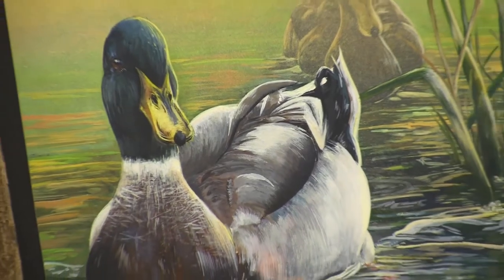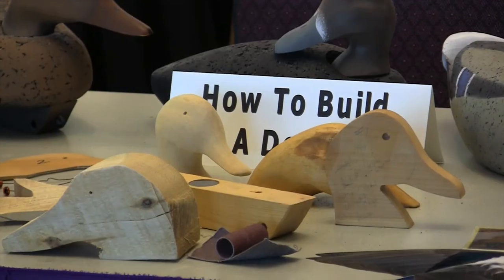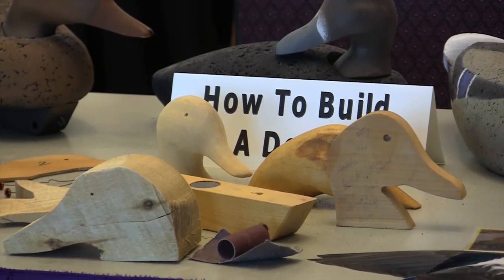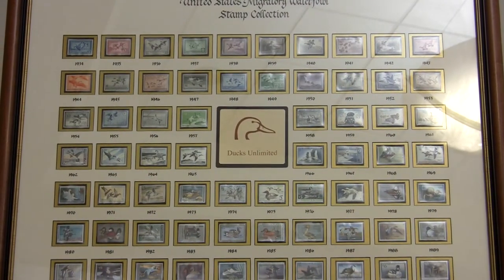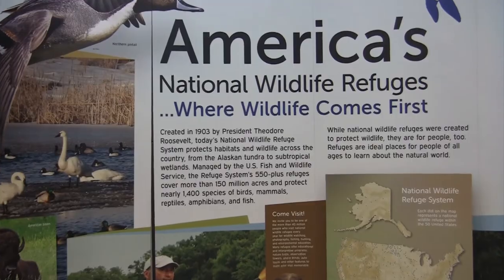The very first federal duck stamp was designed by a man named Ding Darling. He sketched out the very first duck stamp on like a bar napkin or something, just made a little sketch of a mallard duck, and that became the very first federal duck stamp. It sold for $1, and today it costs $15.